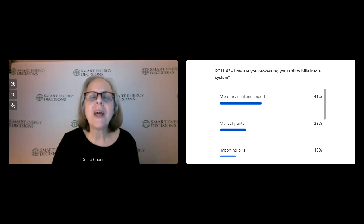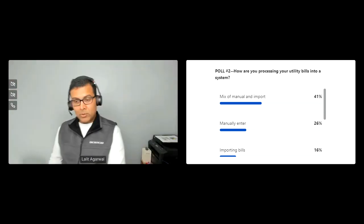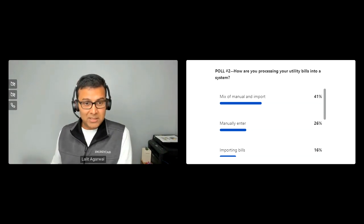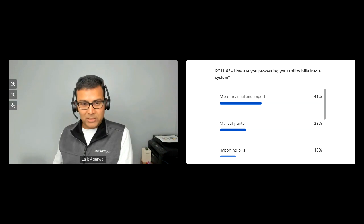That manual number, how low are you hoping that will get? I mean, it's still about a quarter. Are those people going to eventually move to a more technical system? I hope so. I mean, in today's day and age, it's almost a shame that we don't leverage technology to make our lives easier. While manually entering seems like the easiest thing to do, it usually turns into the most expensive, and our panel will probably share some of their experiences today on that particular front.